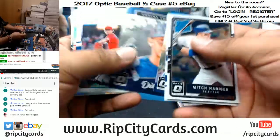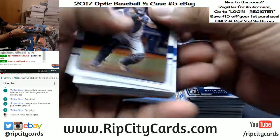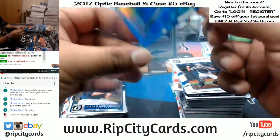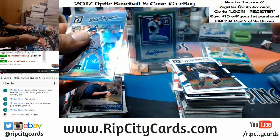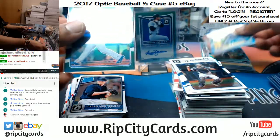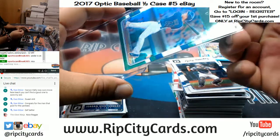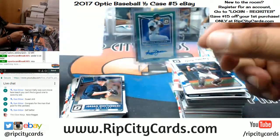All right, so the rest of the case is probably fire, people. The other 6 boxes we have probably got some monsters lurking in there, too, the way this case has been looking. Kris Bryant of the Cubs, numbered to 50. The Rizzo, it's numbered 5 out of 5. Damn. I thought that was teal. Kind of got me there with the colors. But that thing is numbered 5 out of 5. Good call, Claw. Gotta top load that thing numbered so low.